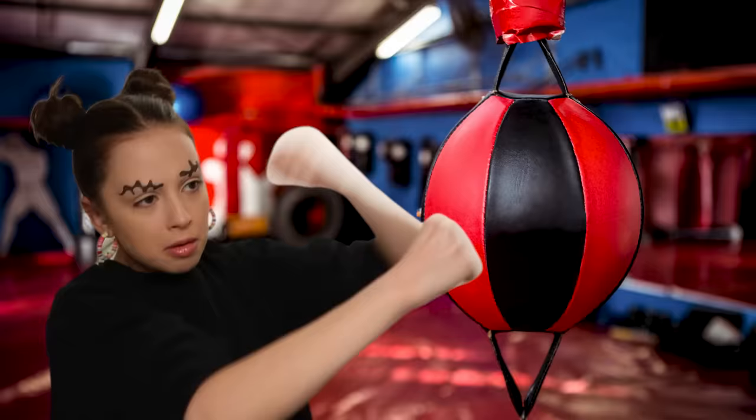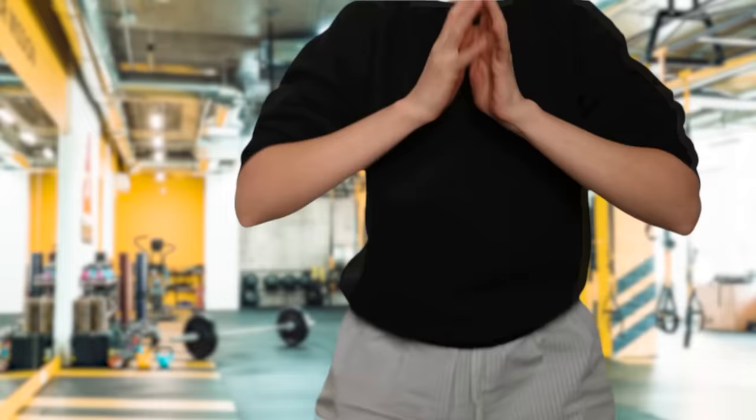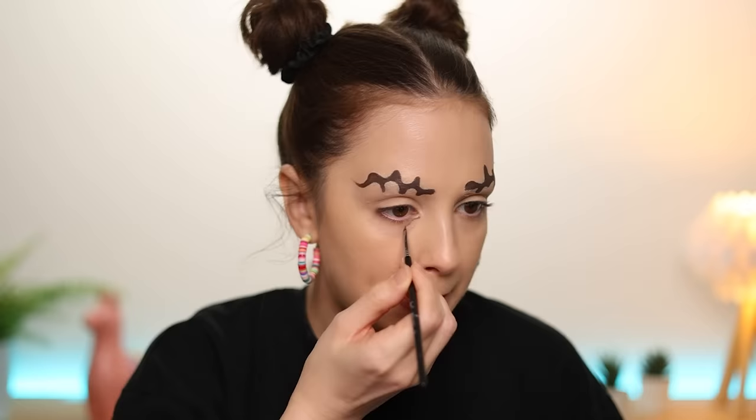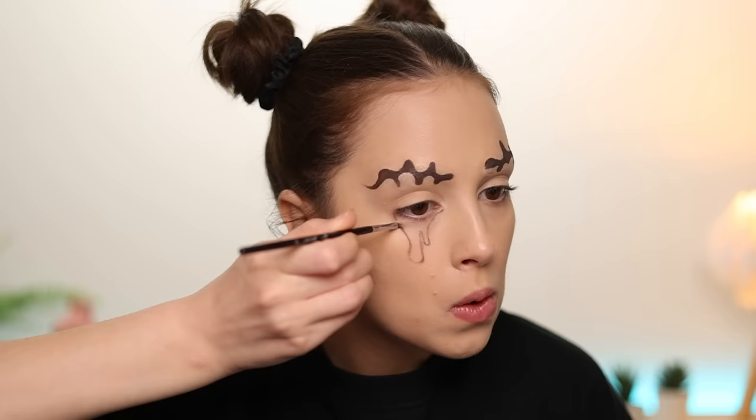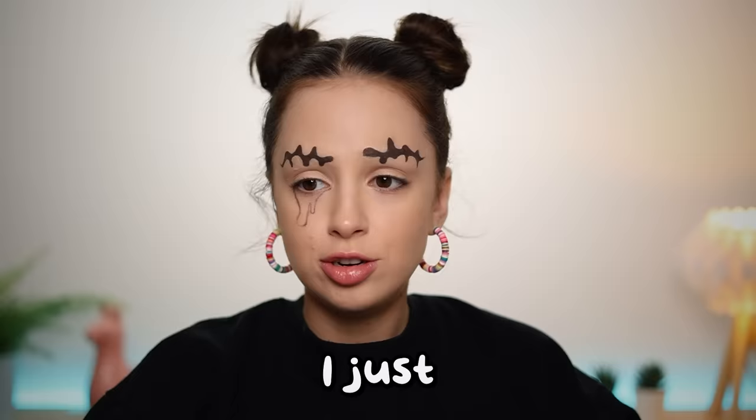Now, this next part is the most challenging one. I'm talking about the eyes, so I need to warm up for them. 3, 2, 1, go! Okay, now I need some ice to cool down from my warm-up. Now the ice should look like melting ice. How we're gonna achieve that, I have no idea. Ice, ice, baby.